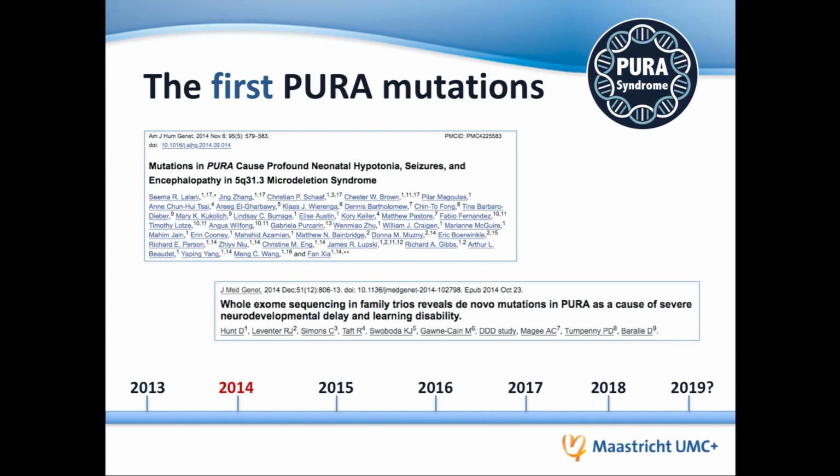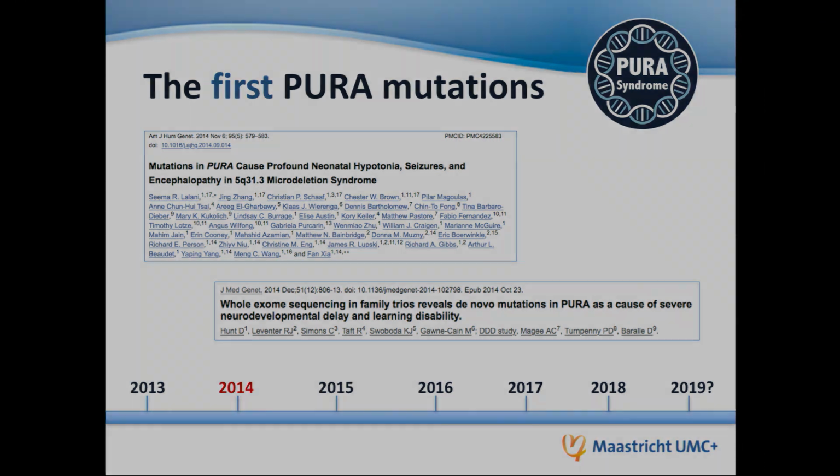This suggestion was confirmed one year later, in 2014, when the first two papers were published reporting on patients with point mutations in the PURA gene. The first article reported on 11 patients, mainly USA-based, and the second paper by David Hunt and other co-authors reported on 4 patients with mutations in the PURA gene.